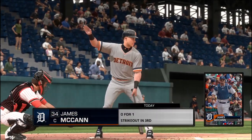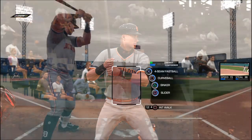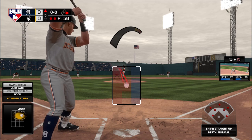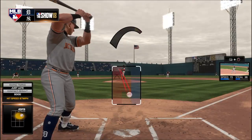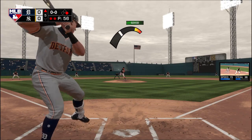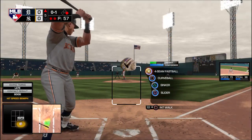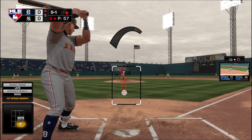Digging in, James McCann, 0 for 1 after he took a look at strike 3 in his first plate appearance. First offering on its way. Swing and a liner, but foul. Goodrum, the runner at first with 2 gone.